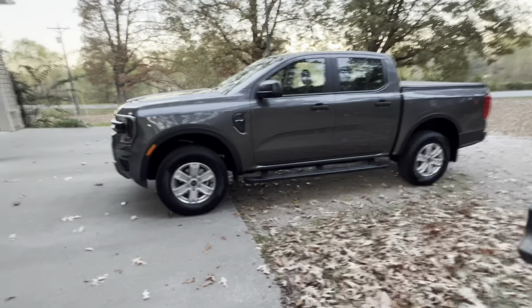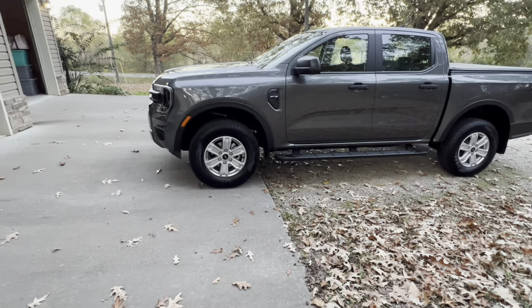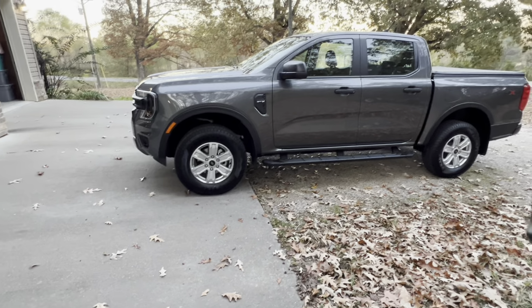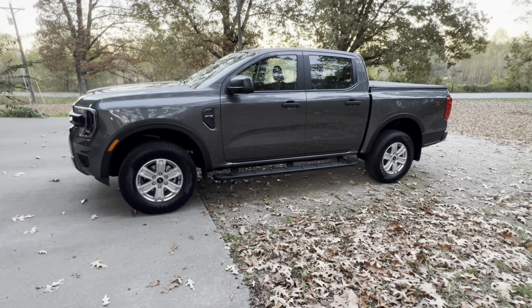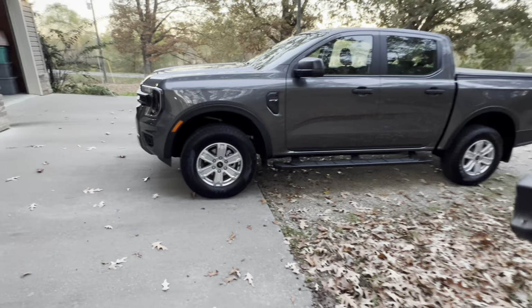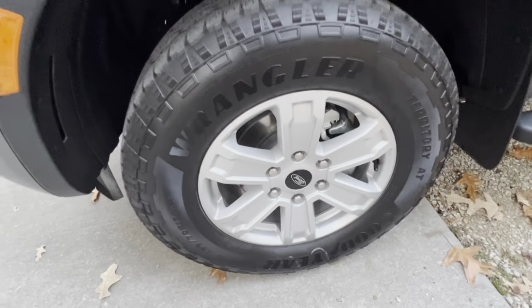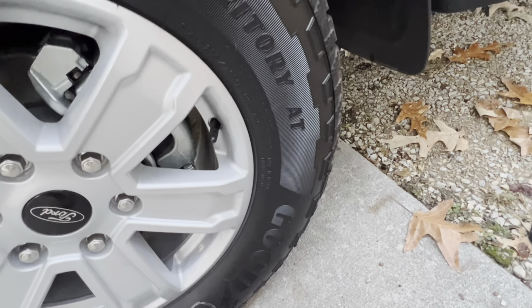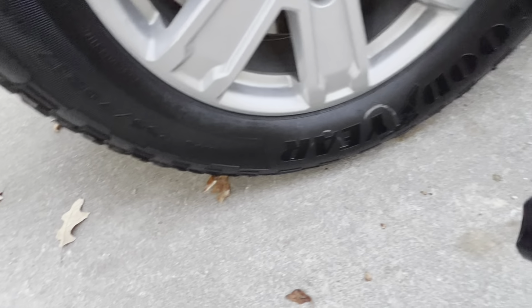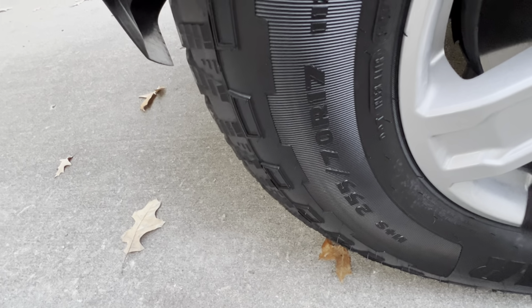The wheels, I do like the wheels, and you know, used to you got Steelies. Now they have, I believe these are alloy wheels. So I do like the wheels. I may swap them out later, but yeah, we will look a little closer at the wheels and the tires. They are Wrangler Territory ATs, Goodyear. They are 255/70 17s.